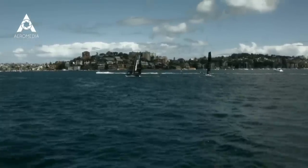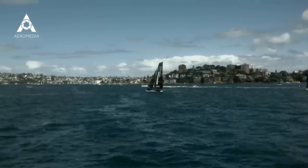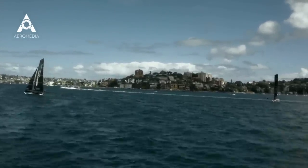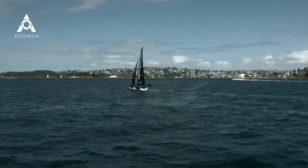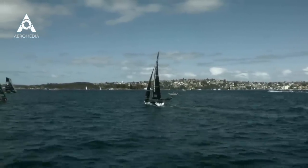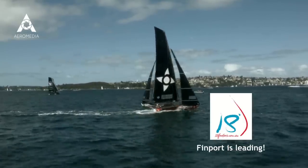And the Finport and Rag out to the left, Ian. Yeah. Tell you what, I think the Finport's leading. Finport is leading, coming out from Bradley's Head again. So just a game of find the wind. Come around and we'll follow the appliances online, and that'll pick up the Rag, and the Finport's just to weather of them. No signage on. Back together.